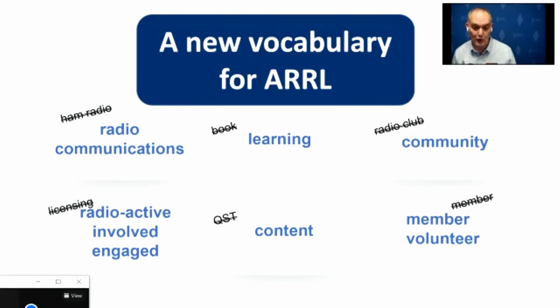So I just challenge you all to try a new vocabulary. At what point does somebody become a ham radio operator? That's later. In the beginning, you're introducing them to radio communications and radio technology using the gift of this incredible amateur radio service as the breadboard of discovery.